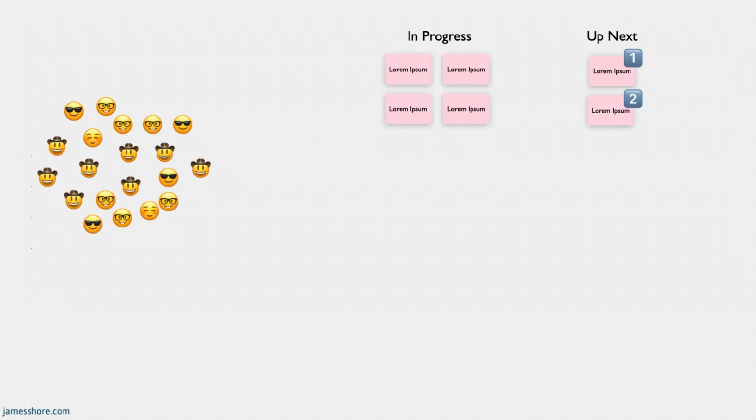My teams work in terms of valuable increments. A lot of teams work in features, but we work in valuable increments, which are the things that we can release that bring value to the organization. You can see in this example that some increments are in progress and some are waiting to be started.